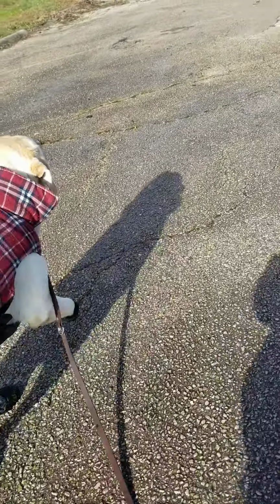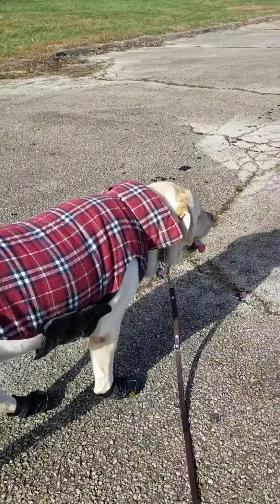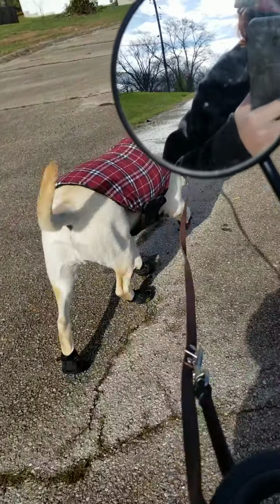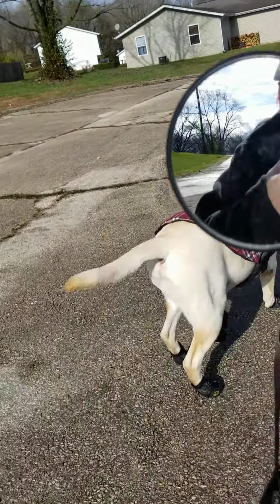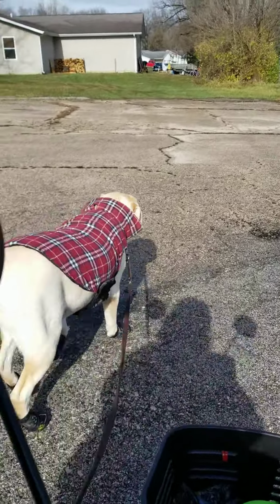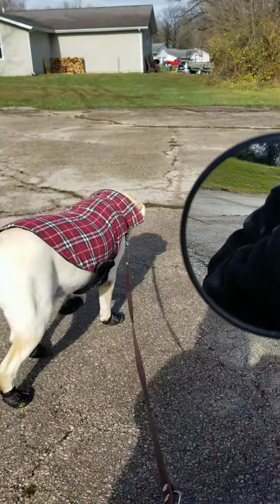Hopefully it'll give him a little room to wander without tugging on the steering column too much. I need to find a way to mount this phone to the steering column so that I can film and scooter at the same time. But there he is in his winter outfit, boots and all. It's about 41 degrees here right now.